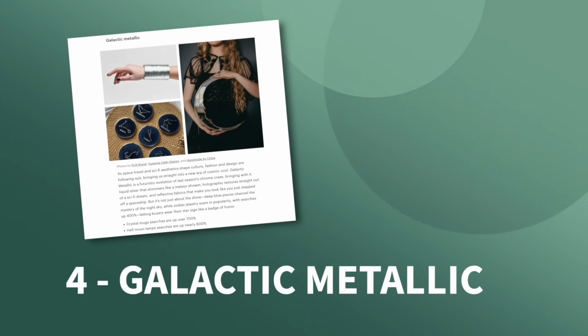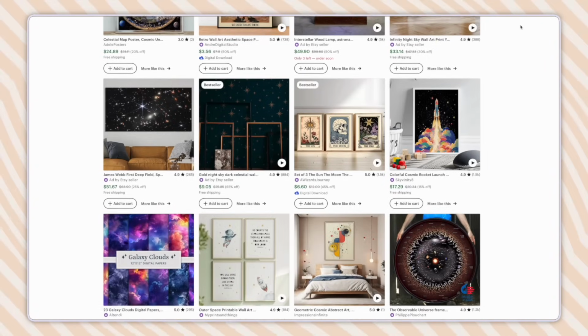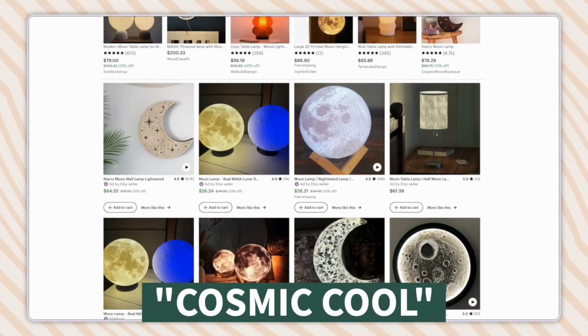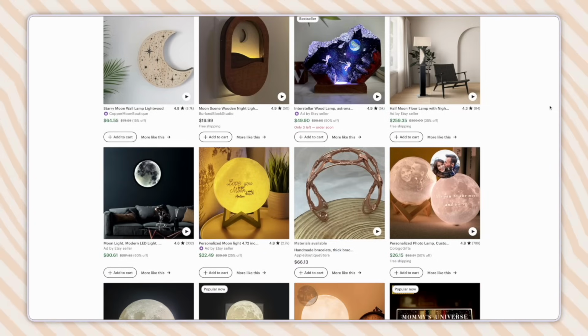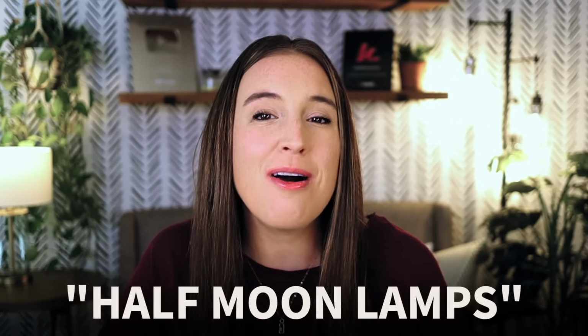So as fun as this trend is, the next one is really attention grabbing, and it's called Galactic Metallic. This one's similar to last season's Chrome Love trend, but more futuristic with holographic textures and reflective fabrics. Etsy calls this the era of cosmic cool, as this trend brings attention to sci-fi aesthetics with items that are shiny, shimmery, and well, based on anything related to space. Searches for crystal mugs are up over 700%, and searches for half moon lamps are up over 600%. Now, I don't know about you, but to me, that is a huge jump in market demand.